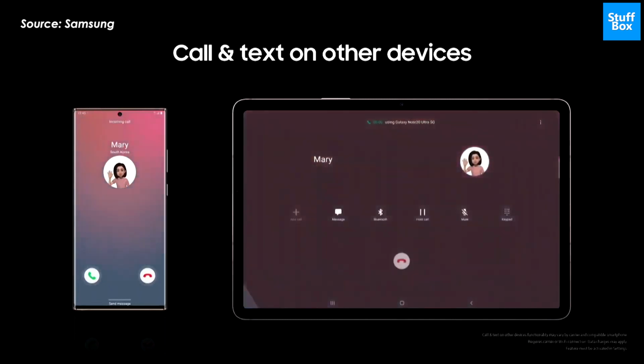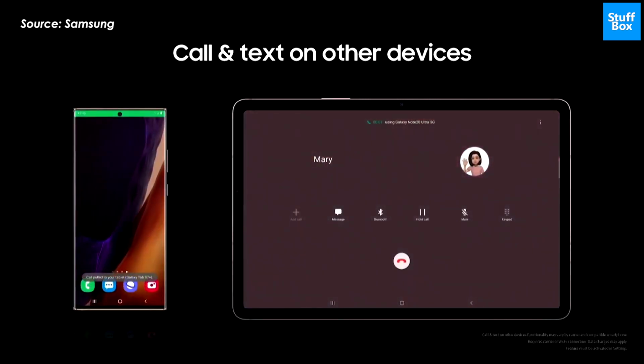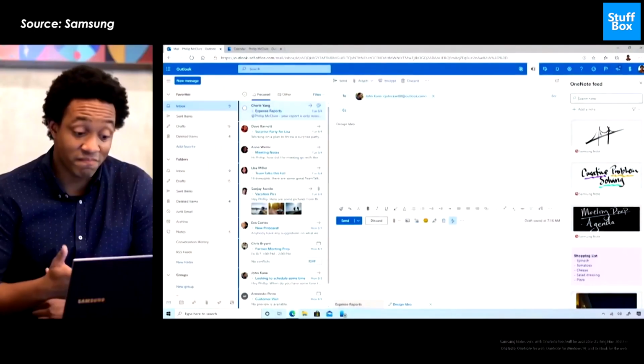You can sync your devices so you never miss a call or text, no matter what device you're using or how far away you are from your phone. By syncing your Samsung Notes with your OneNote feed, your hand-drawn sketch on your Galaxy Note 20 will be available in different PC experiences like Outlook on the web. Your reminders will show up on your PC in the To-Do app, Teams, and also here.